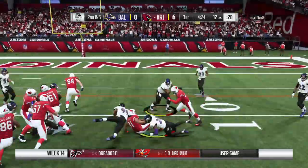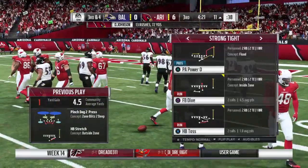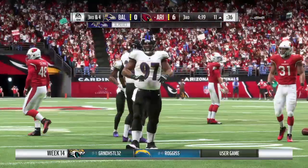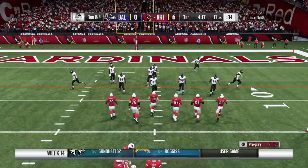Now Johnson. And he'll be dropped at about the 11 after only a yard. Doubling this guy has to be a priority before moving up to the next level because the big fella just ate that one alive, just stuffed it.